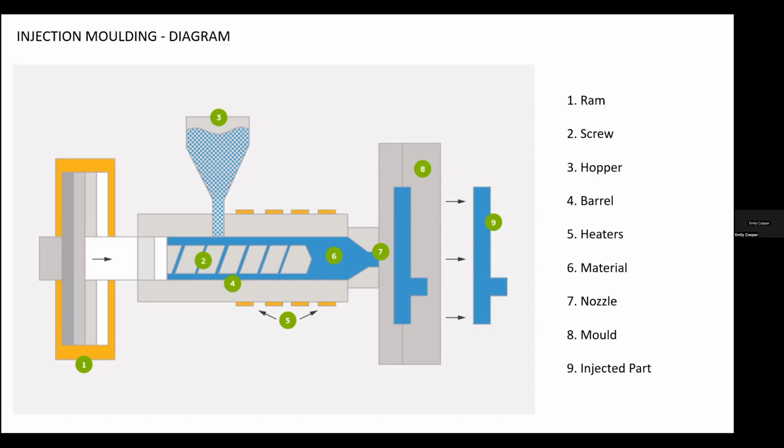Now the molds can be aluminium or they can be steel as well. So that will affect the cooling of the product. And then number 9 is the part being injected, and the process is repeated.